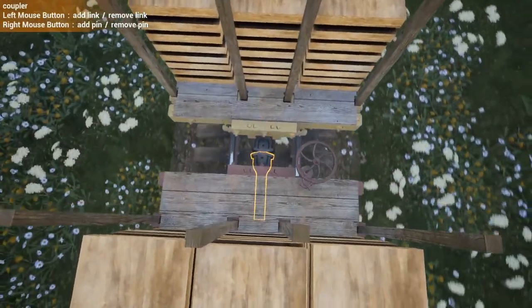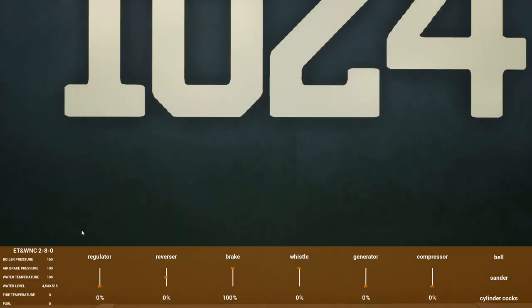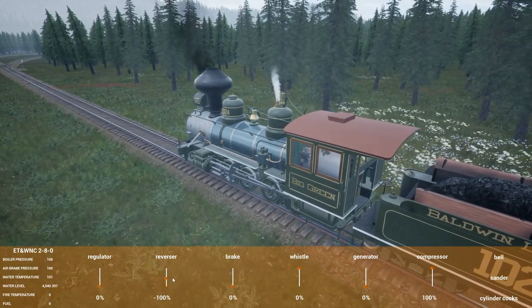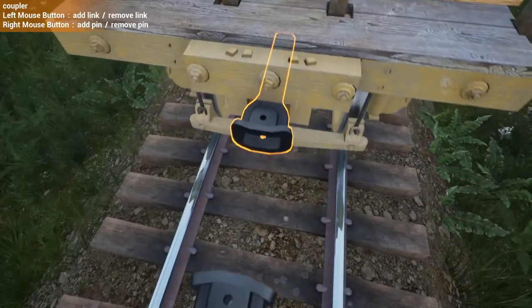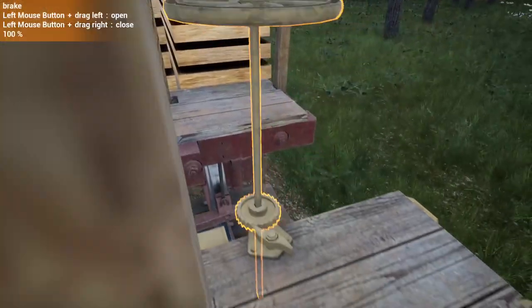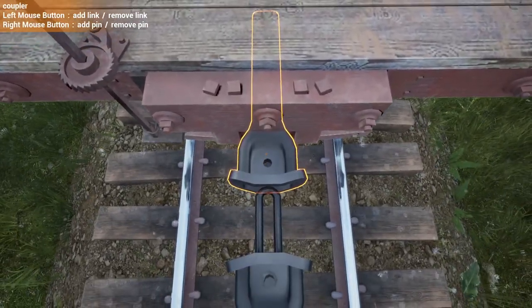I'm sure there's no link or pin in there. Not sure. By the time I saw it, the thing was flipped over. We were going like crazy though, so probably had something to do with it. Come on. Good enough.